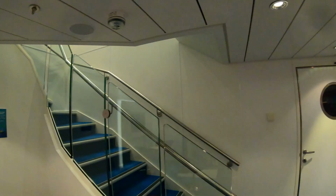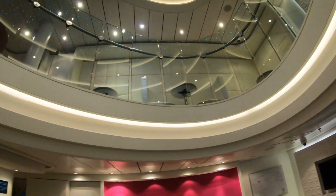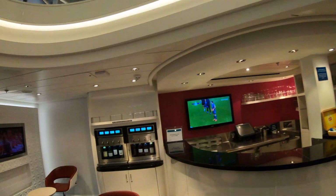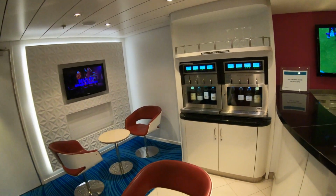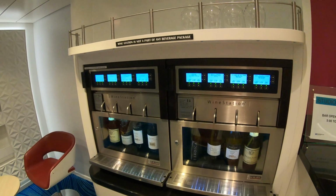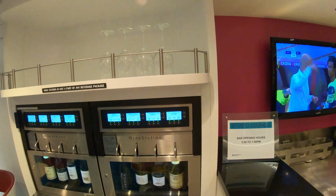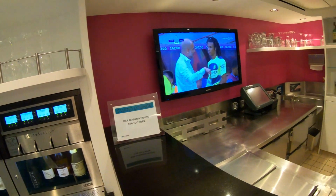So this is the studio lounge. It's shared by all the studio rooms or studio cabins here on the ship. It's 2 levels, as you can see. Stairs going upstairs. And very nice. The only people who have access to this are the studio passengers. You have your little wine station there, some wine glasses.